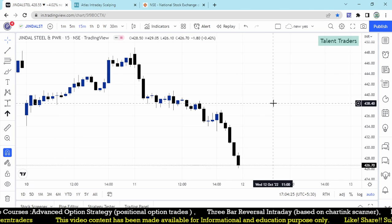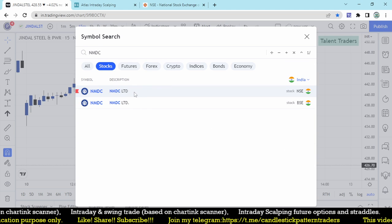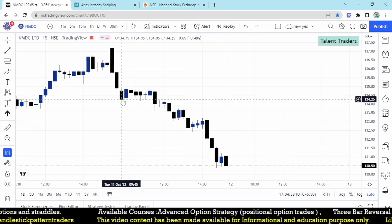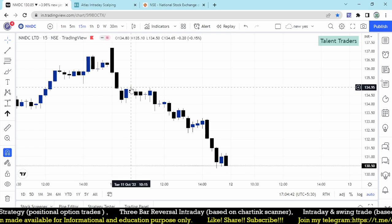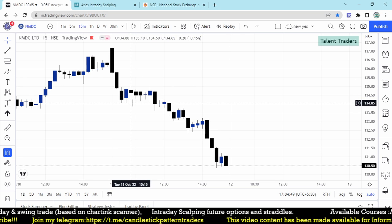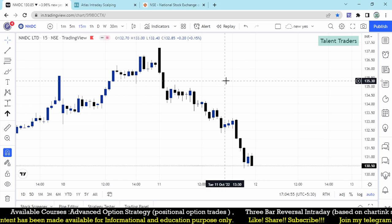NMDC. Let's go for NMDC. That is another stock, such a great pattern where it forms. And look at this. It initially never triggered you a sell. It triggered you a buy at 134.95, and then your stop loss got triggered on the buy side. And then on the sell side, if you reversed from 134, it closed at 130.5, almost 3.5 rupees down. So this one, and again Delta Corp.